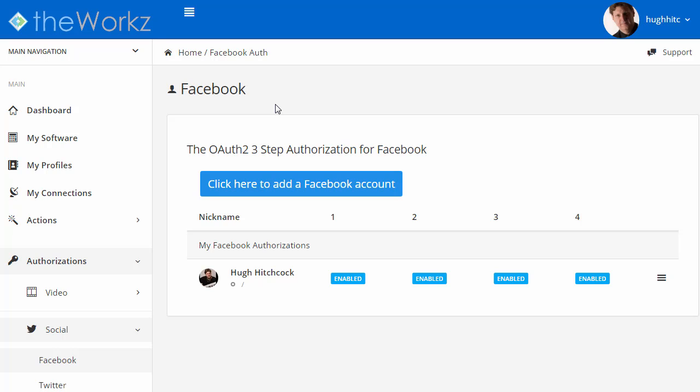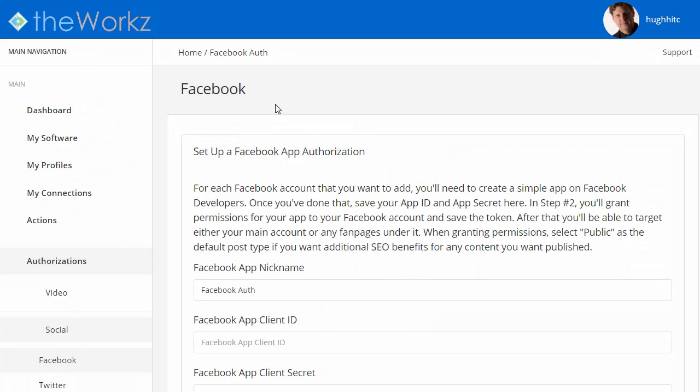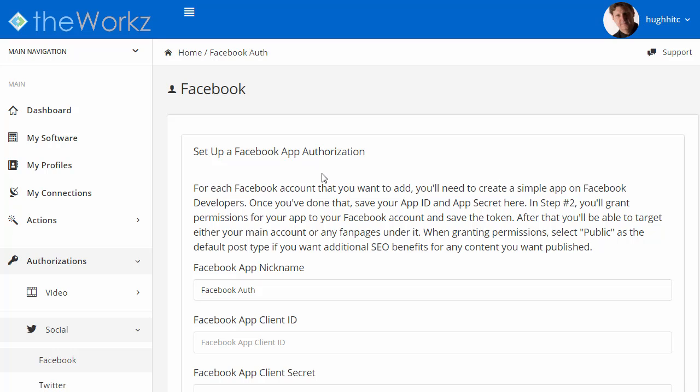And then we capture the token, we save it in TheWorkz, and then we can use that same token for all of our apps. See, what you're going to do is put in your app nickname, client ID, and client secret, and then you're going to go through the process of giving permissions to that app. You have to create the app from Facebook first. Same is true for Twitter and LinkedIn and Flickr. I'm going to have to create more detailed training for all of those.